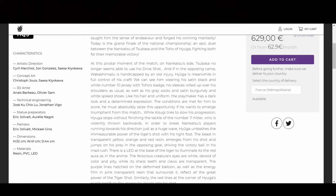But, you know, you see the whole story. The artistic director here is Cyril Marchal, Jean Gonzalez, Saisa Kiyokawa. The concept art, you had Christophe Yu. I think you don't pronounce the S. The 3D artists, you got Anaïs Barbeau, Olivier Sam. Technical engineering, Jose Q. Chu Lu and Jonathan Vigo. Statue preparators, Eric Jolivalt and Aurélie Nagot. I'm sorry, my apologies for my bad French. And Eric Jolivalt and Michael Gross.